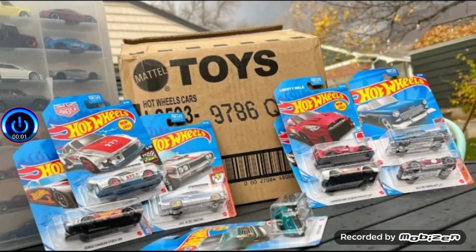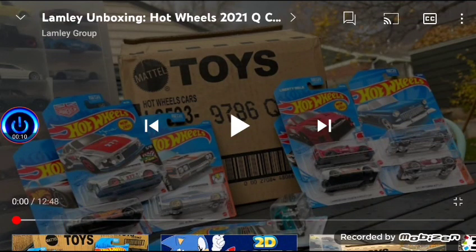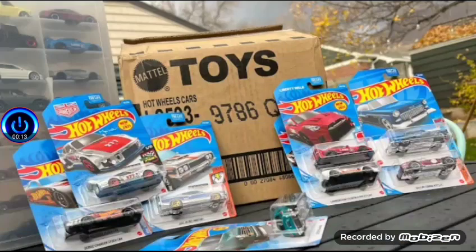Hot Wheels Reaction Amalgamation 23. It has been forever since I last did this. Sorry for that. First up, we have Lamley Group, Lamley Unboxing Hot Wheels 2021 Q Case. This is the last one for the year.